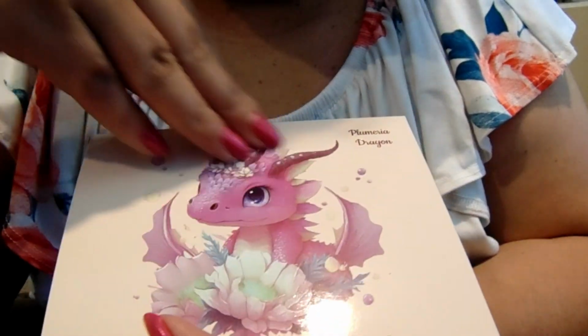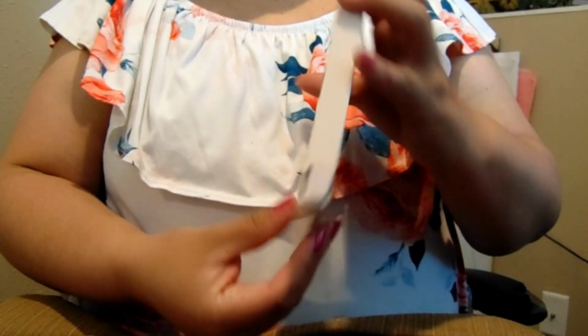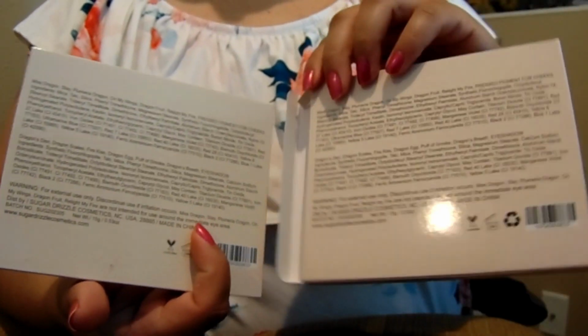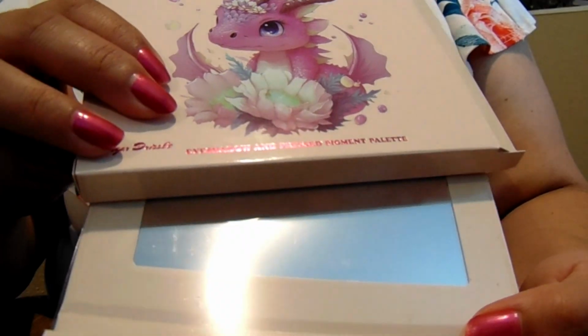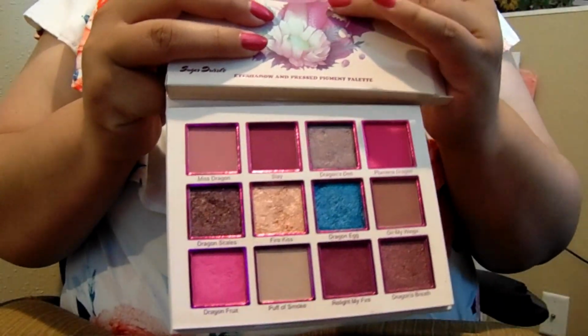So we have this cute little artwork of this little dragon. I feel like it's so cute. It looks like it just burst out of the egg. You have all the ingredients in the back, not too small, so you can see everything. And we're gonna open this up, and the outside looks exactly like the box. You have the same artwork and the same kind of information in the back, so you can get rid of that if you wanted to. There is a mirror in there if you were interested, so there's a full mirror on the other side of the palette, and this is the actual palette itself.